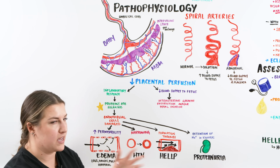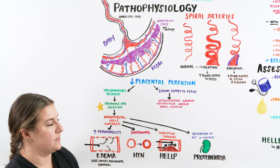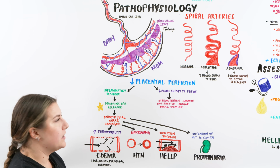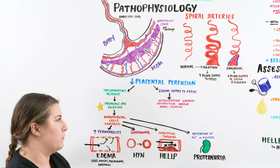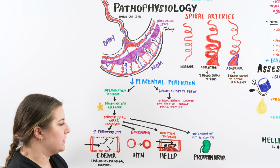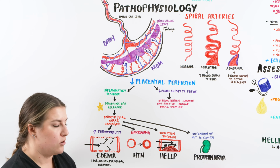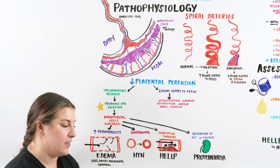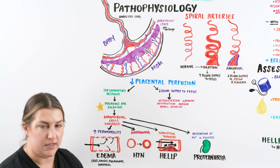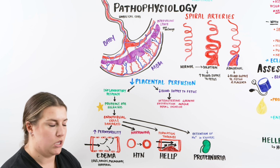But then we can also have a lot of issues. Again, the placenta has a mom side and a baby side. So we talked about baby, but let's talk about mom's side, because mom is our main patient at this time as well. So we have this decrease of placental perfusion, and that can trigger an inflammatory response within mom, which will make mom's body release proteins. When these proteins are released, one of the biggest things that it does is it can affect our endothelial cells. And when we have our endothelial cells damaged, we can actually have some issues that present as signs and symptoms that we as nurses may say, this might be preeclampsia.